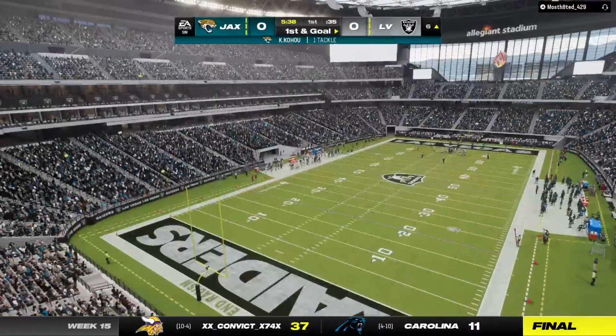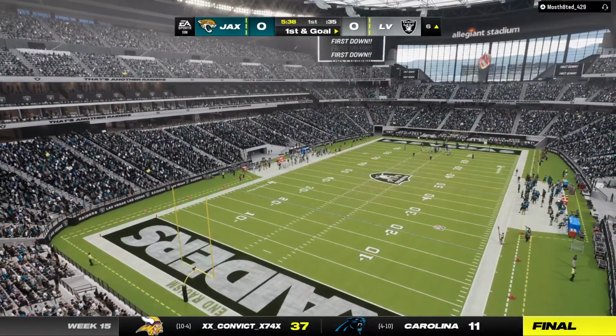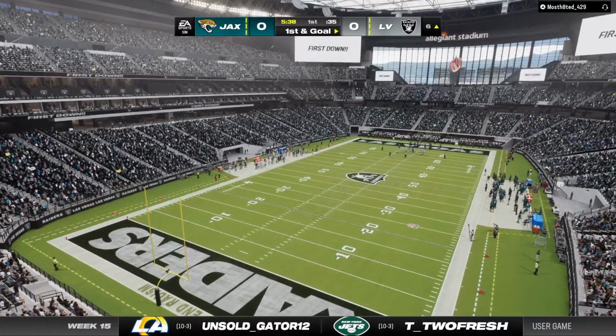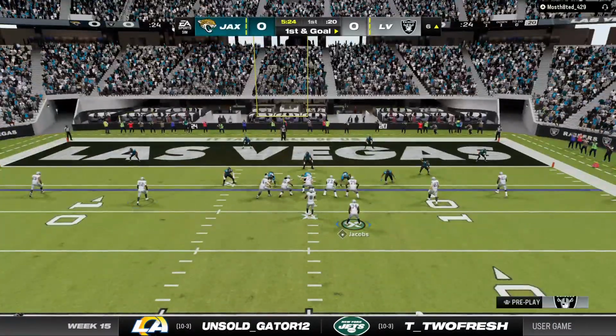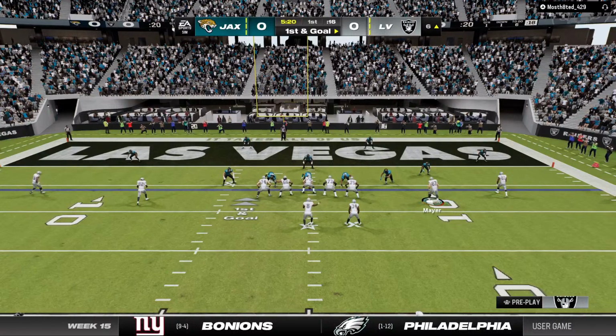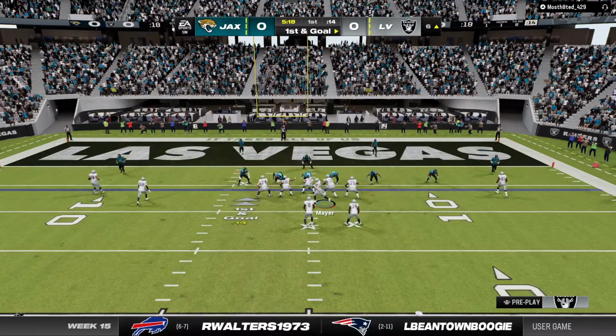You know, at this point, they hate to settle for 3, but they've created a fresh set of downs and a first and goal. A terrific opening drive has them knocking on the door, first and goal. In motion, the tight end.